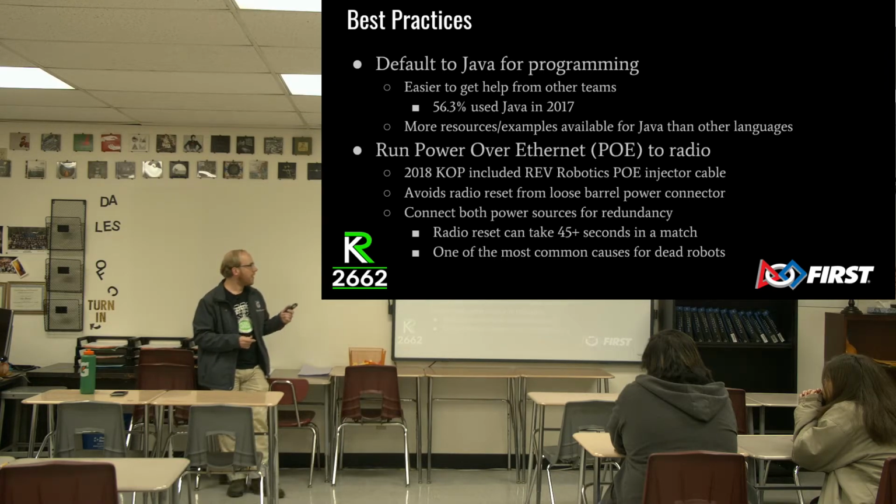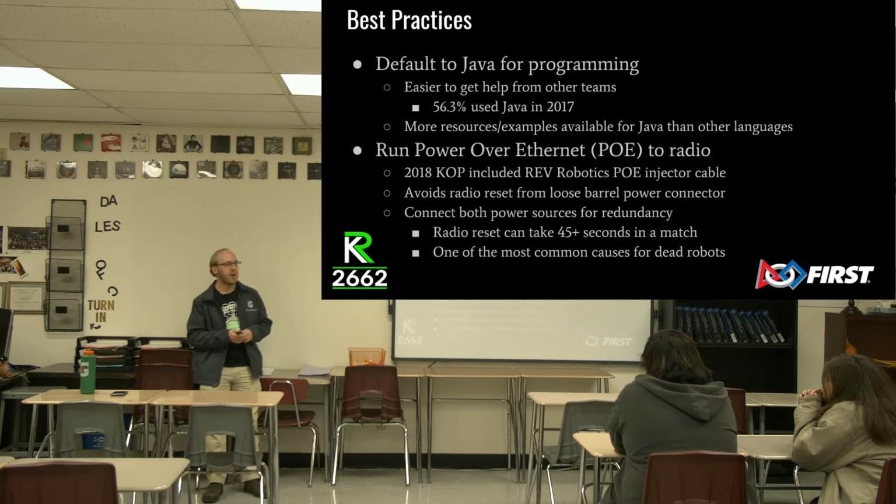For your radio, last year in the kit, they included a power over Ethernet cable from REV Robotics. I'm hoping they do it again this year. Please use that on your radio. One of the most common reasons for robots dying on the field is your radio power going out temporarily. They have the little barrel connector that plugs in, and nothing really holds it in well. You can try to tape it, or some teams will 3D print holders to help keep it in, but if that comes loose for some reason, you're dead for 45 seconds.